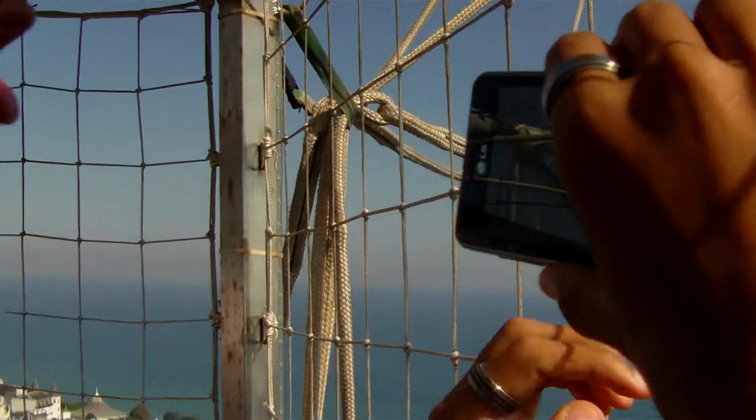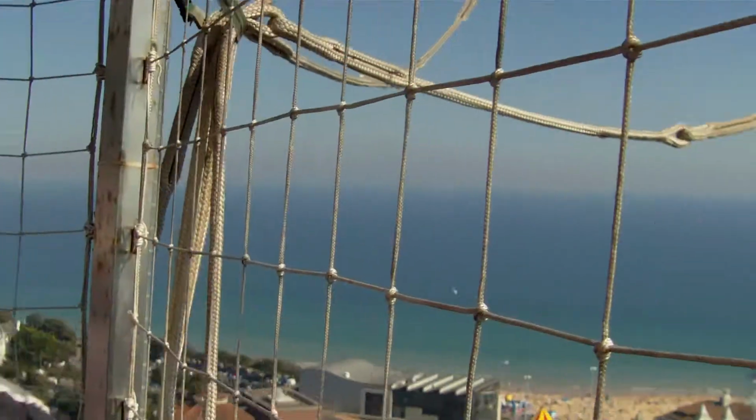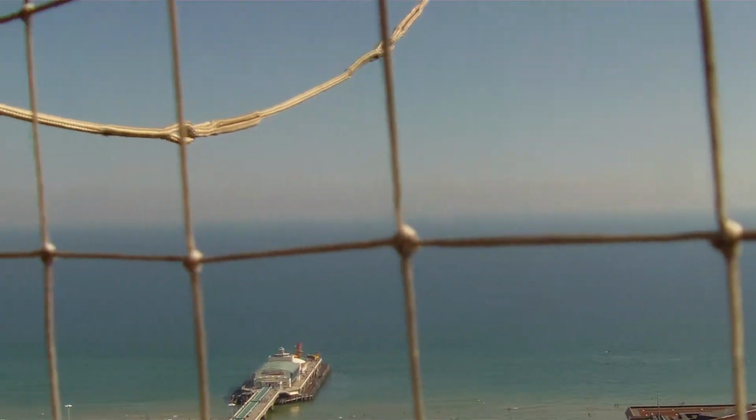Looking back out to sea, the furthest land to our left is the Needles, 14 miles away. This is a ridge of white chalk stacks running out into the sea with a lighthouse on the end, the western tip of the Isle of Wight.